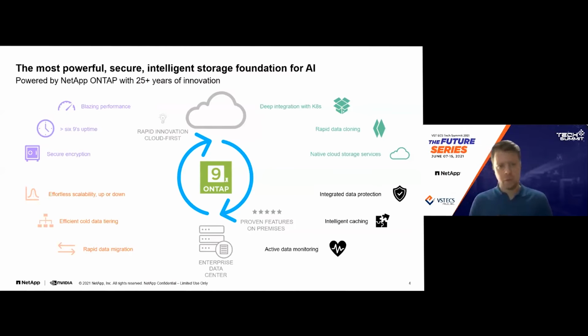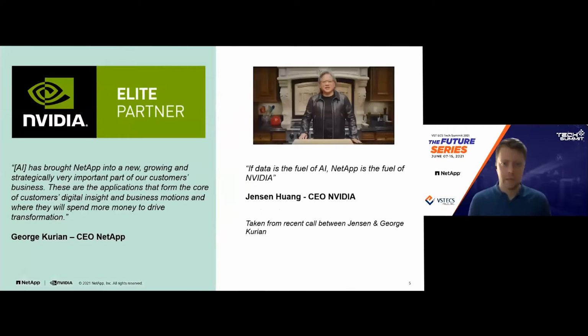And of course, we need to ensure that those data scientists are being supported in their activities and not having to do IT work. And as such, they don't need to be trained as storage admins because they can use the inherent solutions and features available within ONTAP to do things like sophisticated data replication efforts.